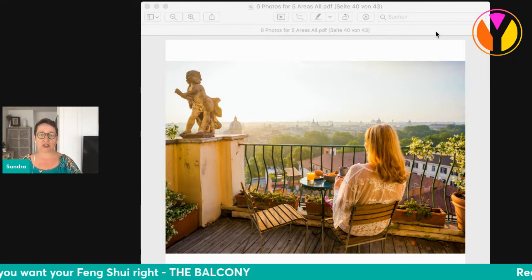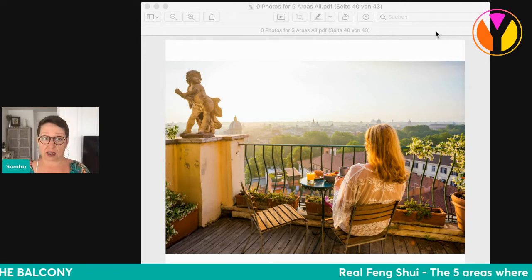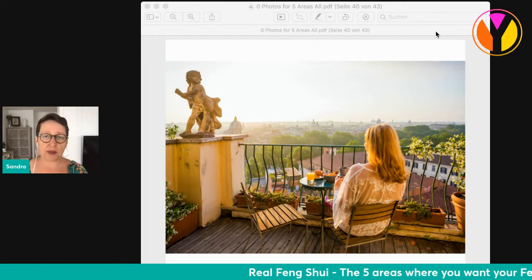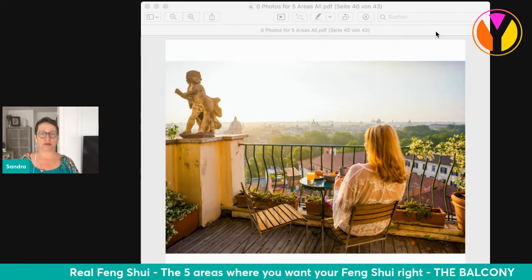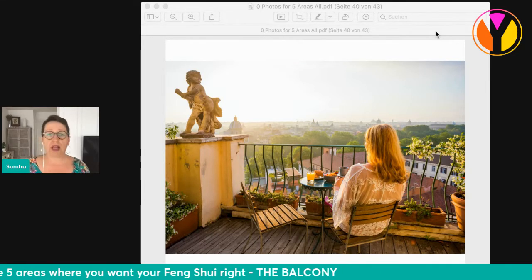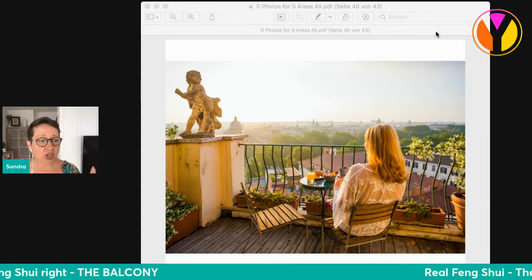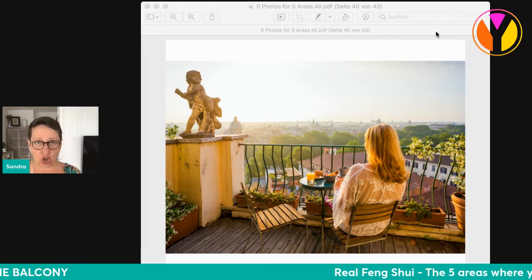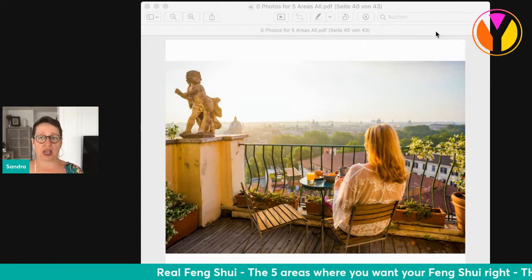I mean, you cannot change the kitchen, as I said two episodes ago, if somebody's not really cooking, there's no emphasis on the kitchen anyway. If somebody doesn't have a home office, it doesn't apply to them. If somebody doesn't have a balcony, this doesn't apply. So look at what is applying to your home and check the Feng Shui of what is in there.